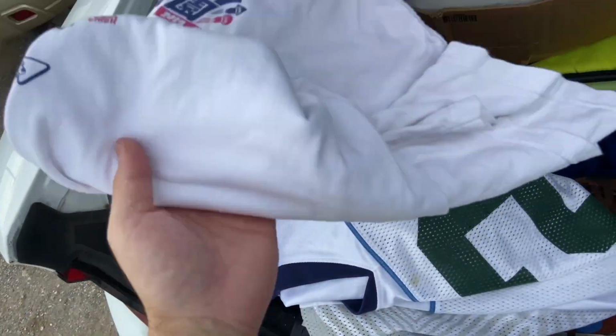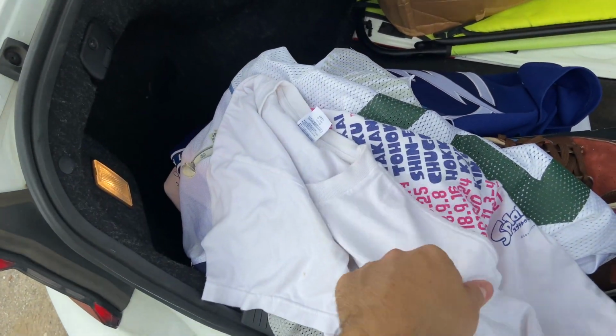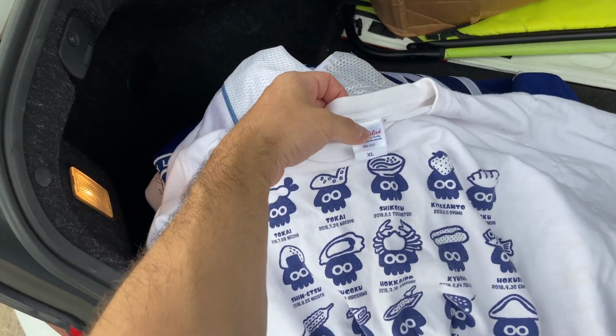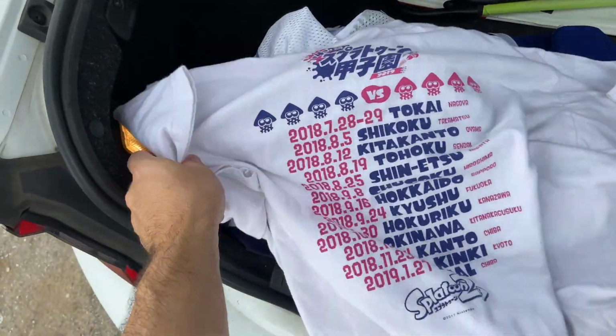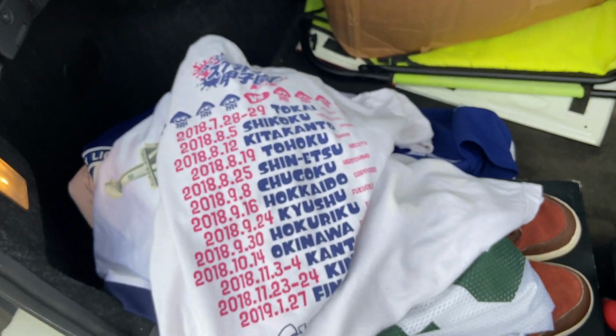And then this one I bought for $5, only because I thought it was kind of unique. It's like some Splatoon tour tee. I don't know if you guys know anything about it, y'all can let me know. And then on the back you have all the tour cities, and it was for Splatoon 2. But yeah, I just thought it was cool. But that's probably going to be the end of today, so let's see what else we can find tomorrow.